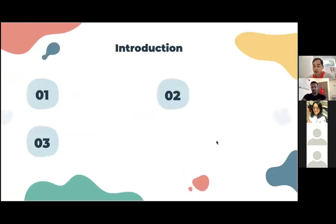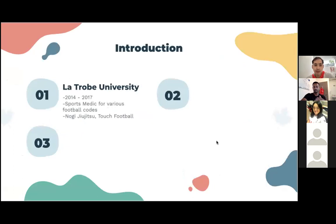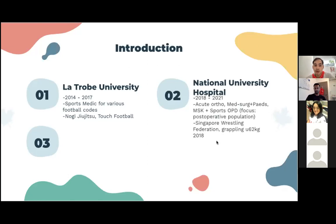So a little bit about myself, or my physio journey. I did my uni at La Trobe University in Melbourne from 2014 to 2017. During my studies, I was a sports medic in various football codes: rugby union, rugby league, AFL, and also touch football. During that time, I restarted doing no-gi jiu-jitsu and also played touch football for the university. After graduation, I first worked in NUH from 2018 to 2021, and my first rotation was in acute ortho, subsequently in med surg and pediatrics.